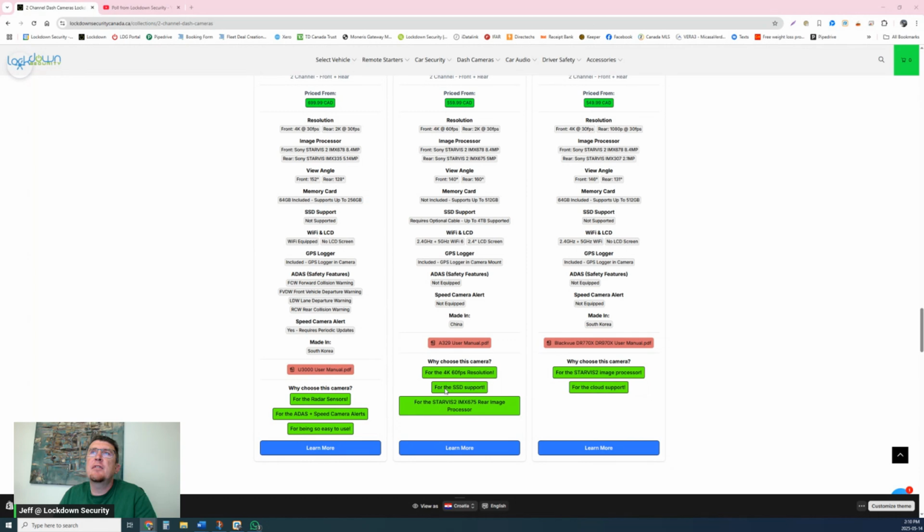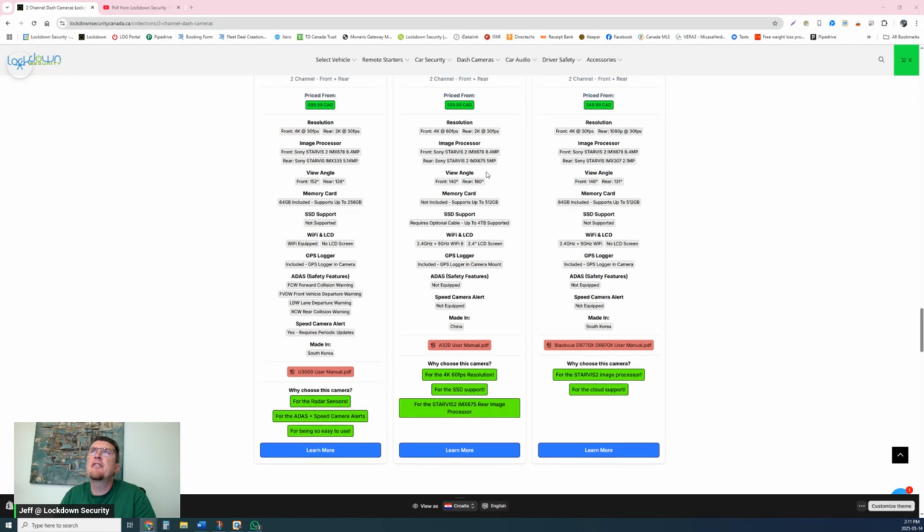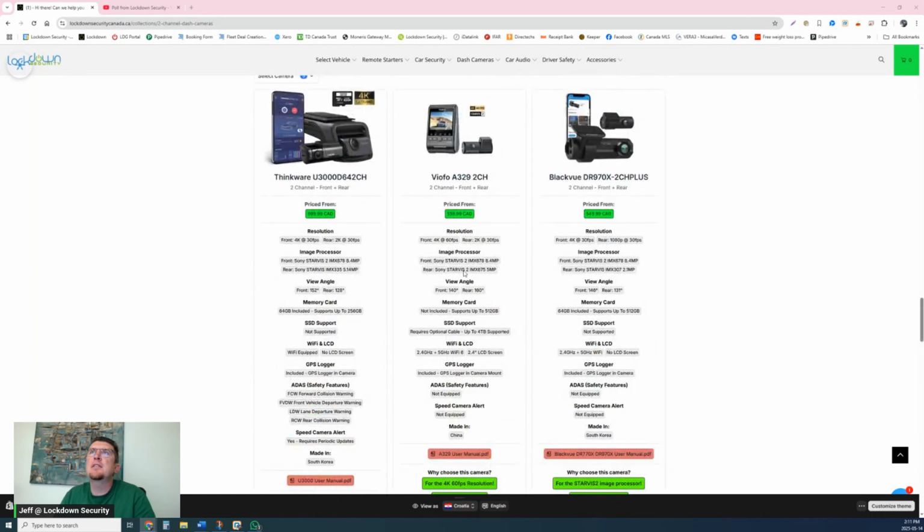You would pick it for the SSD support if you wanted that huge amount of storage. Obviously, keep in mind you're going to be paying for that, but that's a huge thing. It's the only dash camera in this segment that offers that. You'd also be picking it, again, for the Starvis 2 IMX675 rear image processor. That's what makes this different from the other two cameras. It's got the best rear image processor.